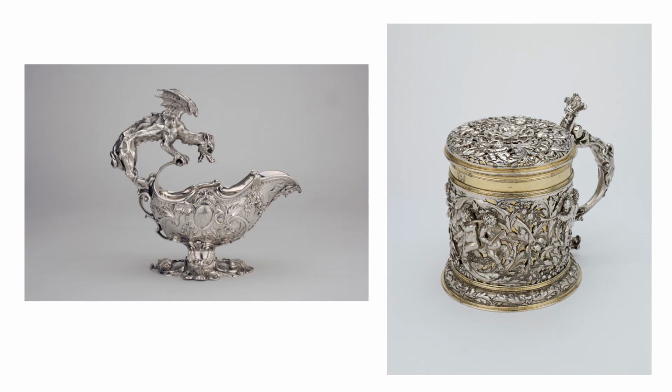So there are lots of different ways that you can make objects from silver. You can, as I said, hammer it from a flat sheet. You can melt it and put it into molds to cast it. And these are two examples of that process, actually both on loan from the Ashmolean. They've been very generous for this show, which is very nice.